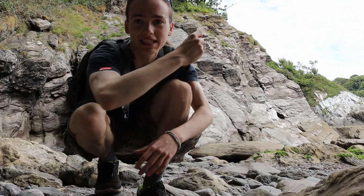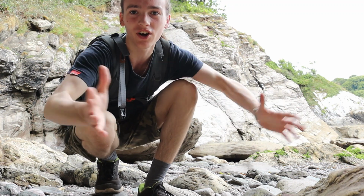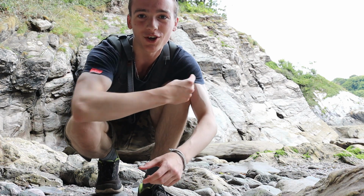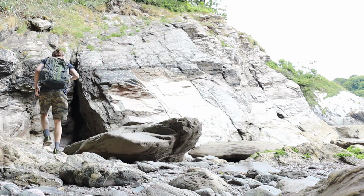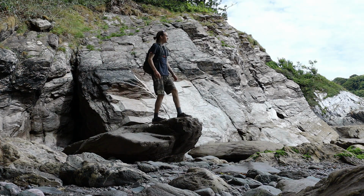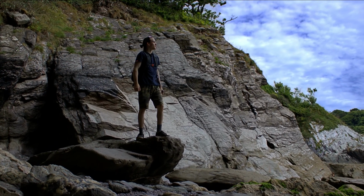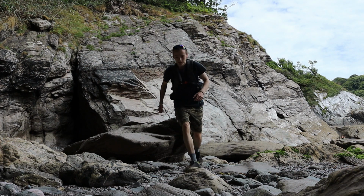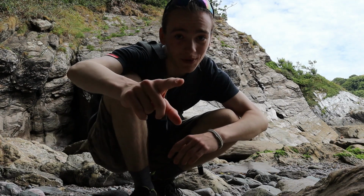Now I want to take a photo of myself standing on the rock, but it's only me here. Everyone else has gone, so I can't get someone to take it for me. So I've just positioned you on a rock. It's a little bit precarious, but I'm going to put a self-timer on, go stand on the rock, and hopefully get a cool photo. Was it cool? Tell me in the comments below.